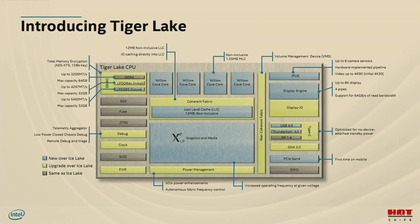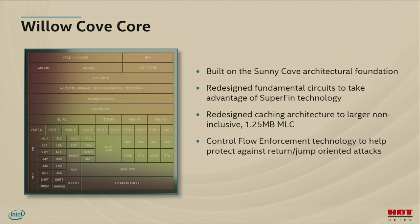Let's take a look at the CPU. In designing the CPU for Tiger Lake, called Willow Cove, we decided to build upon the foundation of the Sunny Cove architecture with all of its deeper, wider, smarter hardware. In order to deliver a generational increase of performance on top of it, we had three different avenues.